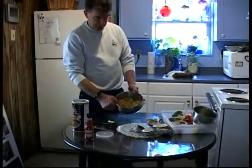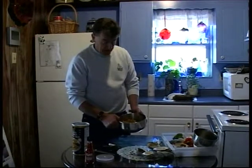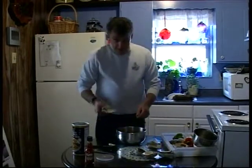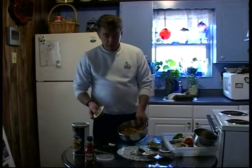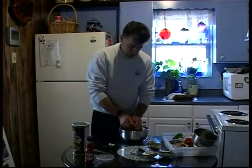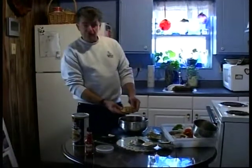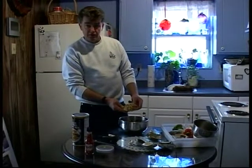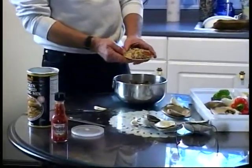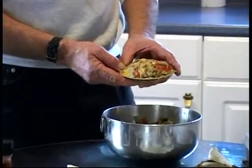So you've added your breadcrumbs, and you have linguiça, and pepper, and quahogs, and onions. And of course the bread. Now you stuff your quahogs. In the real world you'd let this cool down a little bit, but right here, this is what we're going to do. That's about one serving right there. I don't know if you can see that well, but that's a stuffed quahog. Now, you would put that in the refrigerator and you wrap them individually in plastic bags and freeze them. Then you could take them out and put them in the microwave for about 4 minutes.